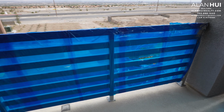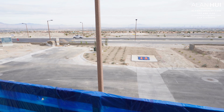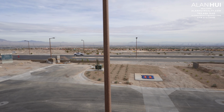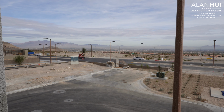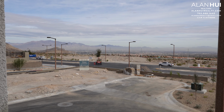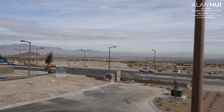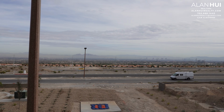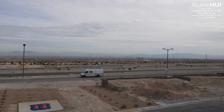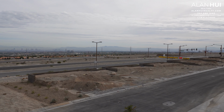They currently have the rails here wrapped. They probably had to paint out here, so they had to cover the rails. And this is how they move trees, guys, just casually driving it down the road. Today was a very cloudy day, which is not very usual for Las Vegas. Our weather is usually very bright and sunny.